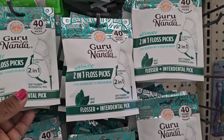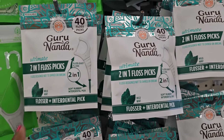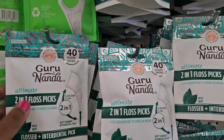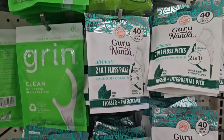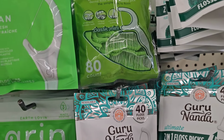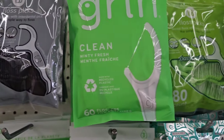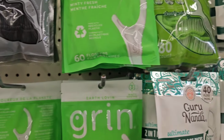Guru Nanda, they got the ultimate 2-in-1 floss picks, wild mint. So it's a flosser and an interdental pick, and there's 40 floss picks, and it's a resealable bag. So that's great. And then they also have here the Brush Buddies, classic mint, and this one here is the grin, 60 flossers. This one is 80 count. Then you got the charcoal infused, 75 count as well.